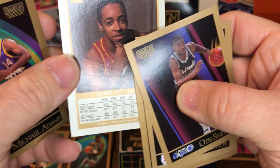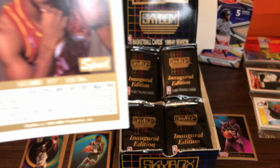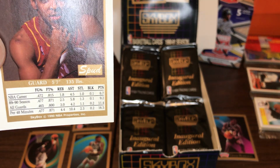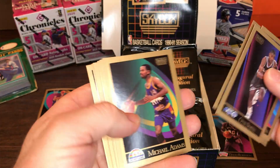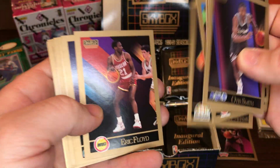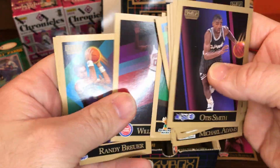Spud Webb, man. So Spud Webb was, if you can see that, it looked like 5'7", 135 pounds, and played in the NBA. He won the dunk contest one year. So pretty amazing. And his teammate, Akeem Olajuwon. Derek Harper.